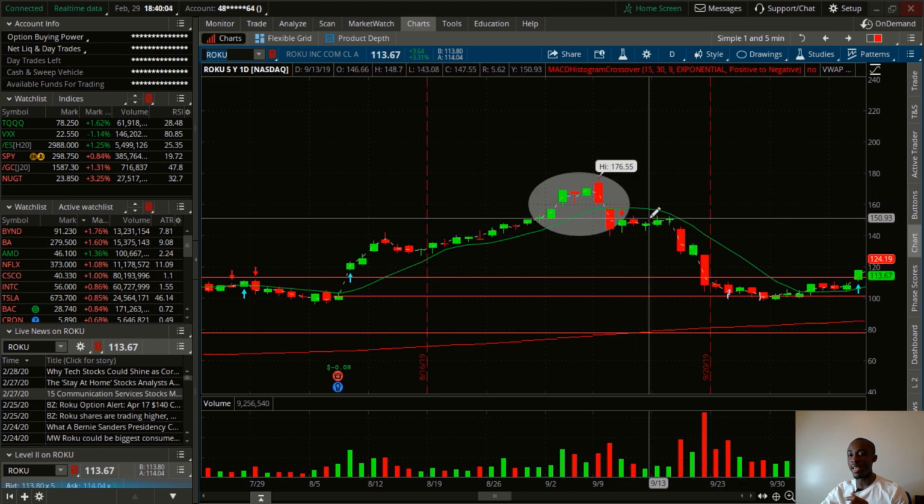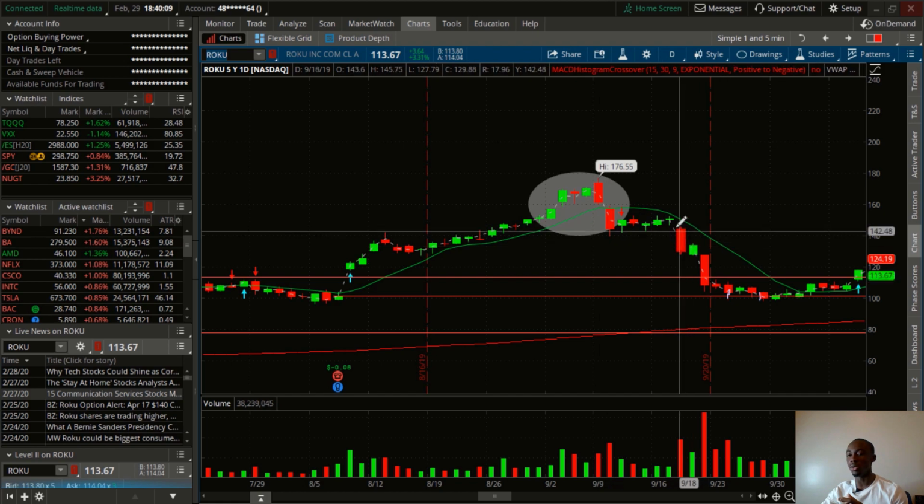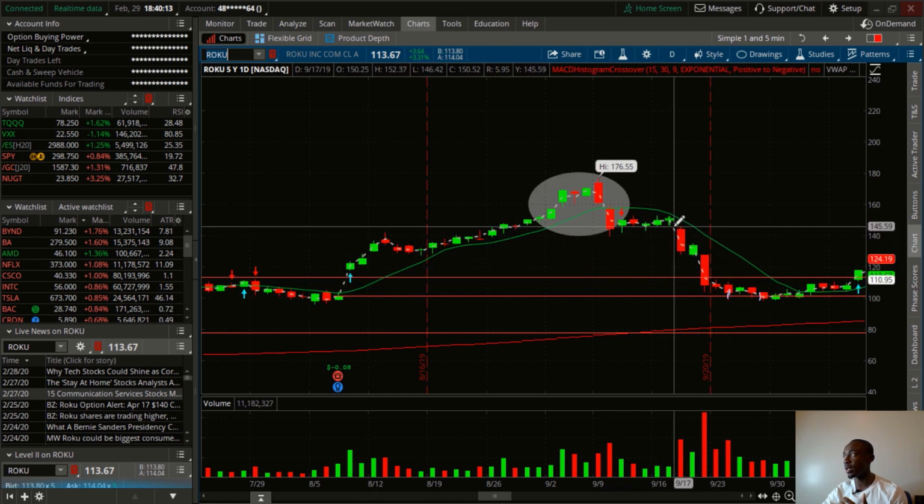And what happened next is all of these people that were trapped at the top all sold and contributed to this drop. And the people who went in short made a lot of money, especially those people who bought very short-term contracts.